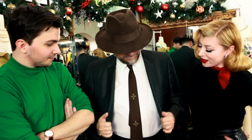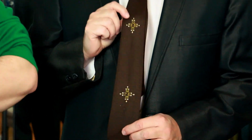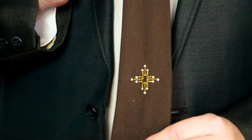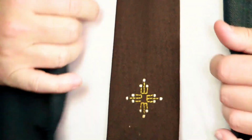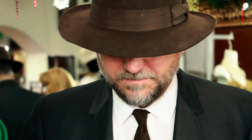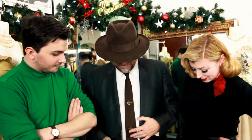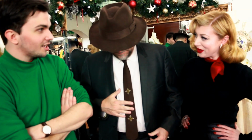Okay. So I just noticed that this embroidery actually goes all the way down the tie. I love that. Yes. And Ooollee was tying this tie earlier, and she was explaining that a Windsor knot will not work for skinny ties because there's not enough fabric. And the rule is that a tie should just hit the tip of your pant line. I see. Just the tip of the pant line.